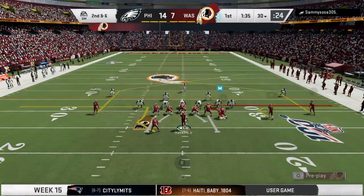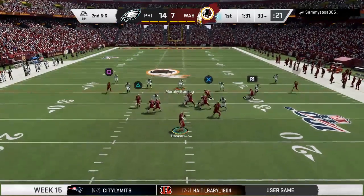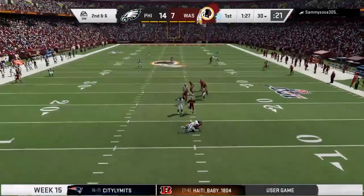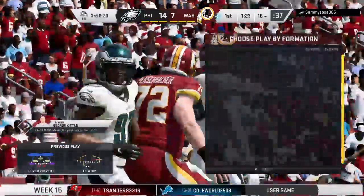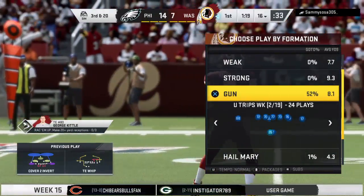4 yards on that last completion, so that sets up 2nd and 6. Here's Haskins. And a big loss here as he's taken down. Malik Jackson in there to get him, and that is sack number 6 now for him on the year.